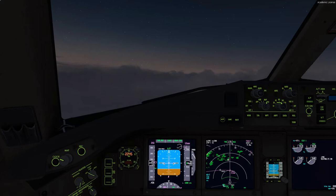Where do you want to start? We want to start just on the west side of the Isle of Dogs. 1,000 feet to level off.